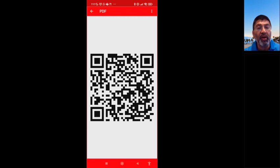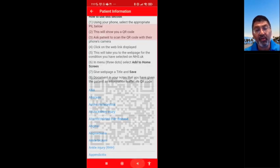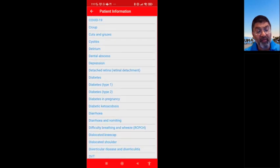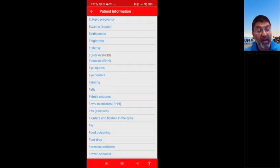This QR code will take you directly to the AAA leaflet on NHS UK. The idea is I just flash this to the patient, I ask them to scan it, and when they scan this QR code, it takes them directly to the appropriate page. We now have over 250 patient information leaflets, where, for example, in epistaxis, we have both the NHS leaflet and a trust leaflet. I have put both, so the staff can do both.